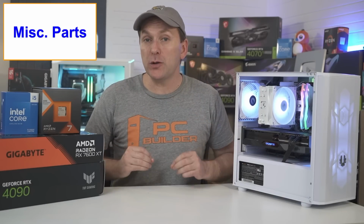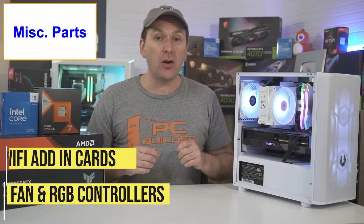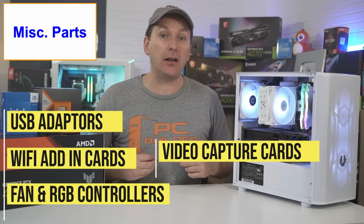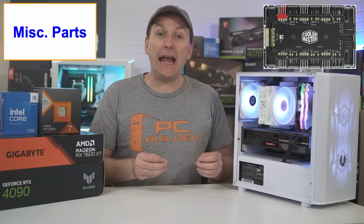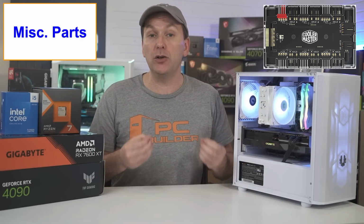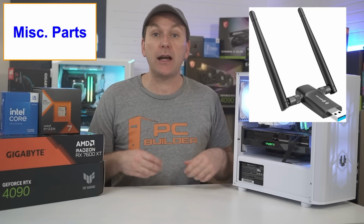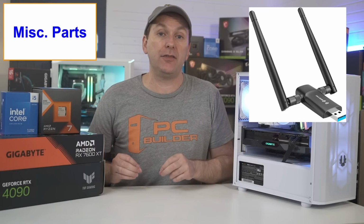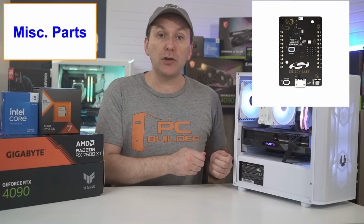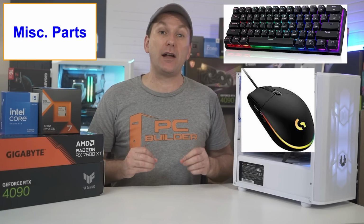Now, aside from the essential components, there's miscellaneous parts like fan and RGB controllers, Wi-Fi add-in cards, USB adapters, and video capture cards that can improve your computer's functionality. For those building systems with lots of fans and/or RGB lighting, a fan or RGB controller, or even a combo controller can be useful. If your motherboard lacks Wi-Fi, a PCIe add-in card or USB adapter can provide Wi-Fi and Bluetooth connectivity. Note that some Wi-Fi adapters don't include Bluetooth. There are also other components like Thunderbolt support, keyboards, and mice. Let us know down in the comments if you have specific requests for future coverage.